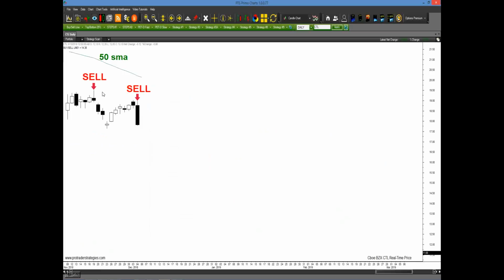Now you have a choice. You can take these trades. You also have a choice as to where you want to enter, where you want to exit, where you want to place your stop. It's entirely up to you. You also have a choice whether or not to take the trade. You don't have to take it. You have a choice as to how you want to take the trade. You can buy puts. You can short the stock. It's entirely up to you.